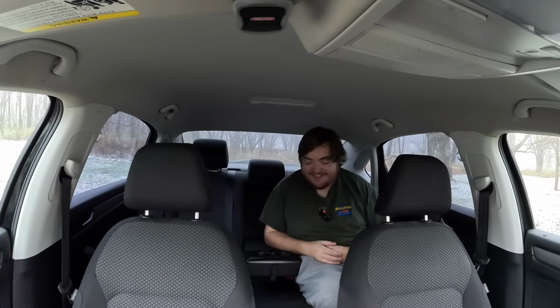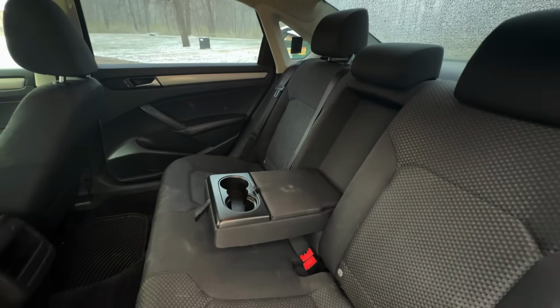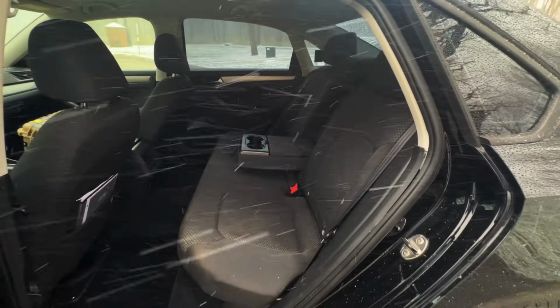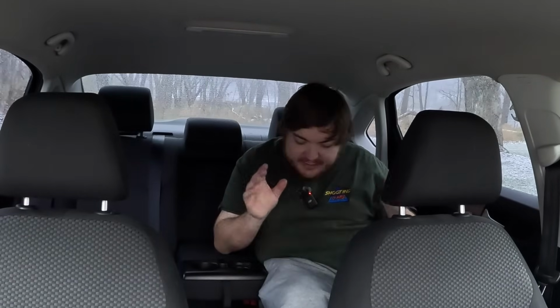All right, we're in the back of the 2013 Volkswagen Passat, and a lot of space. If you are between buying a used Jetta and a used Passat, one of the biggest differences, because they drive really similar, they have a lot of similar options, the big difference is the back seat. This is my driving position. My knees have 8 to 10 inches before hitting the seat in front of me. My head has plenty of space before hitting the ceiling. I do get cup holders back here that fold down out of the armrest. I have lights back here. This is fantastic. This is a huge, huge win over the Jetta.